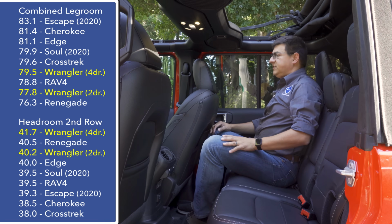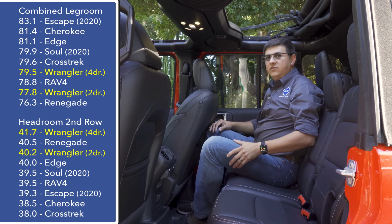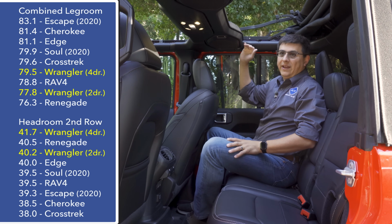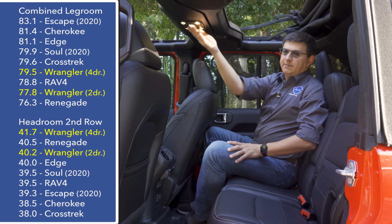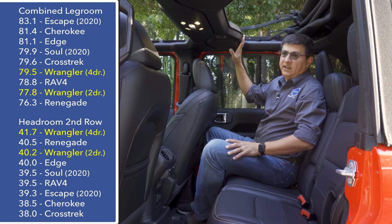Headroom is also pretty generous back here. If I sit very upright in this rear seat, you'll notice that I have about 2 inches of headroom left. I do have the fabric top open at the moment. If you get the hard top, then overall headroom is pretty similar as well. We have this rollover bar right here in front of me that contains the speaker modules, and then of course the map lights for the rear passengers as well, but that doesn't really impact headroom back here at all.